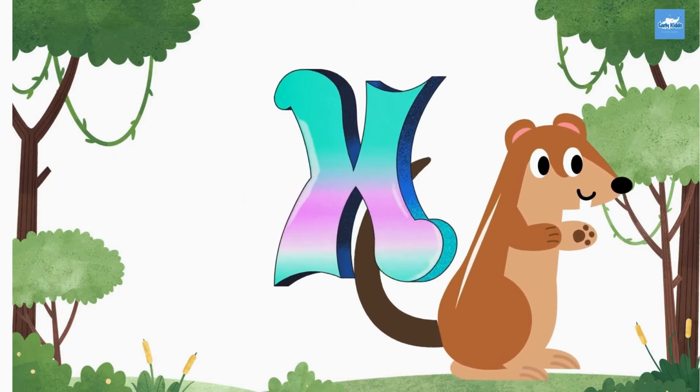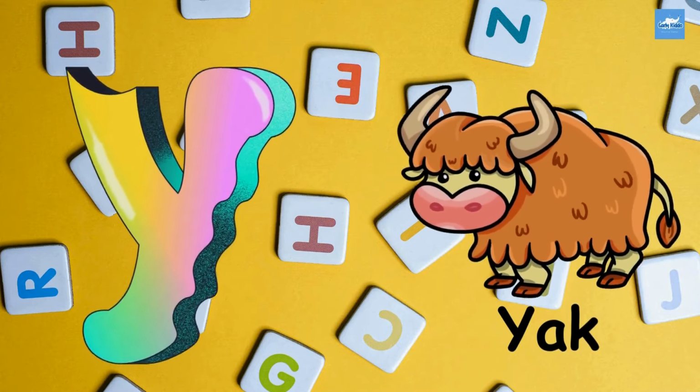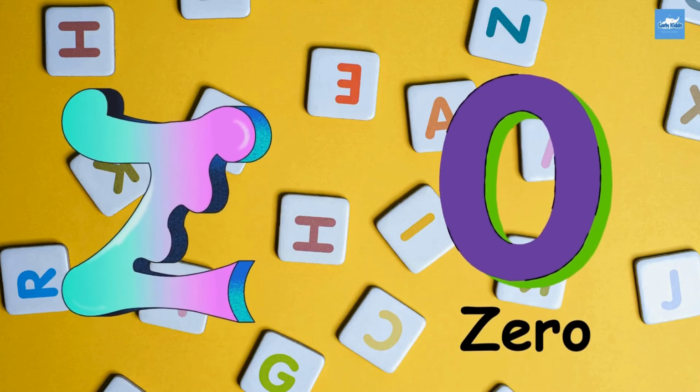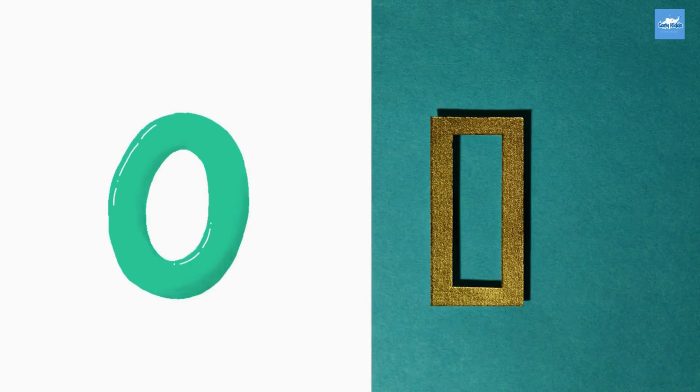X, xerox. Y is for yak. Y, Y, yak. Yuck. Z is for zero. Z, zero.